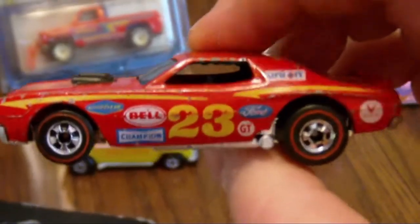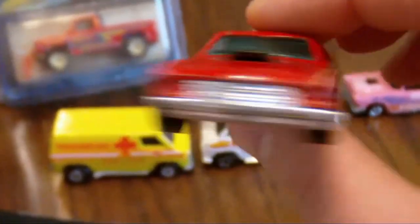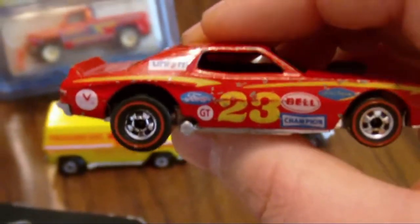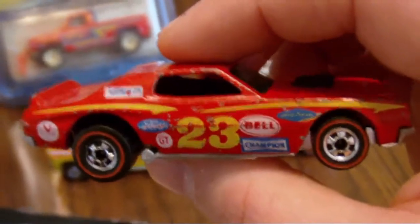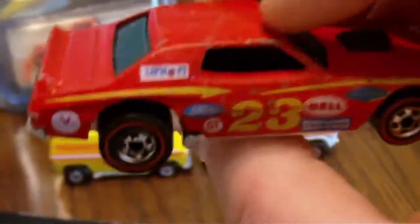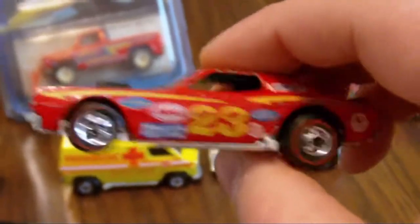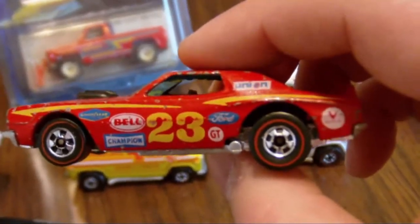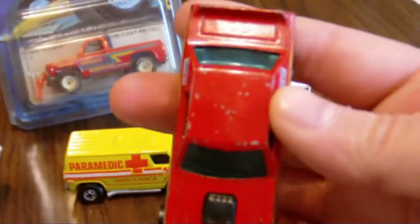First one of these, I think this is the Torino Stalker with the red lines. Pretty much, it's not really mint. I can't really say mint. It's got nicks here and there, but really, really nice. For the money I paid for it, it's a relative deal for this car. I mean, it's in really pretty decent shape.